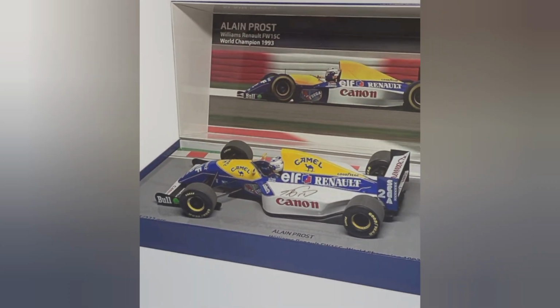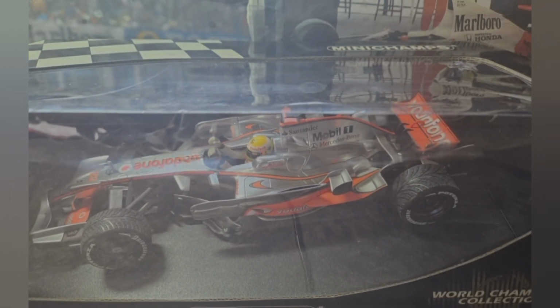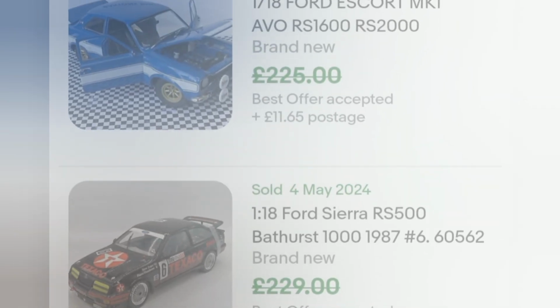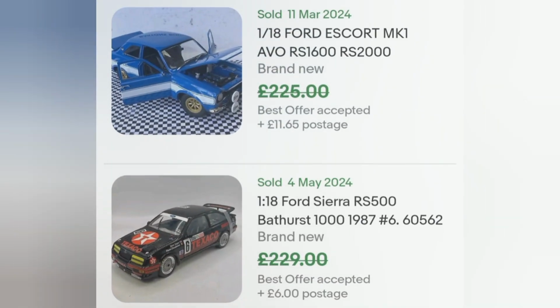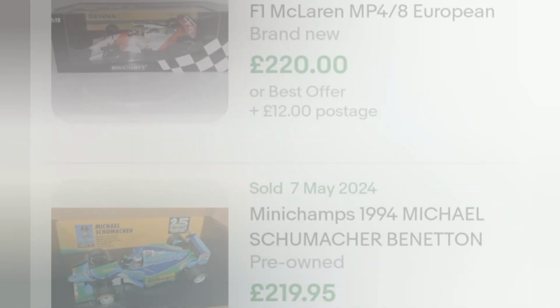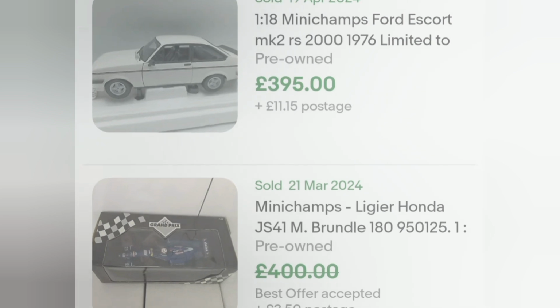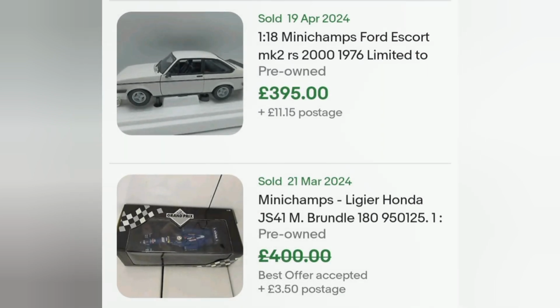So it was primarily sports cars, but also motorbikes that were designed by Paul Lang. And this line is still going to this day. So look out for the Minichamps sign on the box. And you can see now, these cars are fetching serious money. So if you do see any Minichamps, you might have to pay up a little bit, but the return will be worth it.